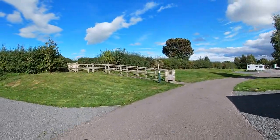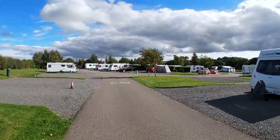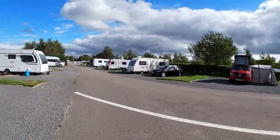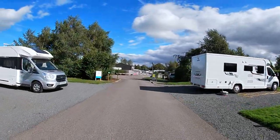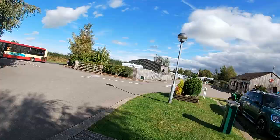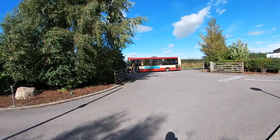Back up to the section near the road. We'll just come up to the exit barrier. And just in time to see the bus arrive at the site entrance. So that's the end of the tour. Hope you found it useful.